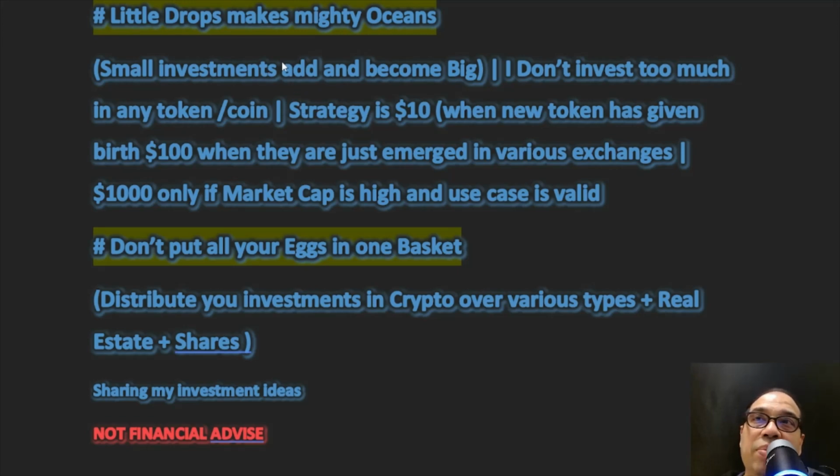These are the 2 rules I use in my investment. Little drops make mighty oceans, meaning small investments in nodes and similar small stuff. When a crypto is just being born, the new token is just emerging, it's better to buy for $10, where we can buy a lot more tokens. When it's $100, when they're going into different exchanges, I buy in for $100. And when I know I could not have bought it in its initial stages, this is where I put $1,000, where the market cap is high.